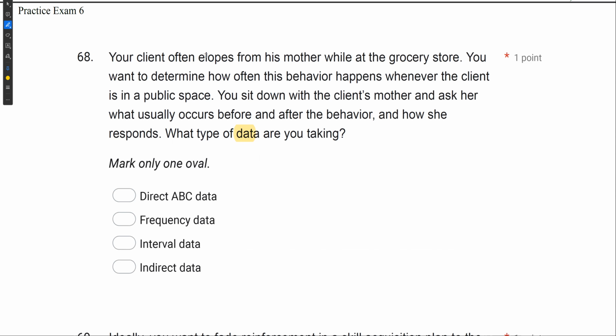In this case, the client elopes from his mother. You want to determine how often this behavior happens in a public space. So you sit down with the client's mom and ask her what usually occurs before and after the behavior. So you're asking her about antecedents and consequences. But A, direct ABC data, are you directly taking this data? No, because you're not directly observing the client. You're going to the client's mom and asking her opinion about what occurs before and after. So this is not direct data.